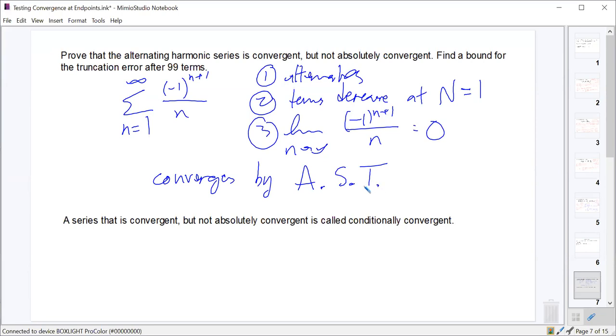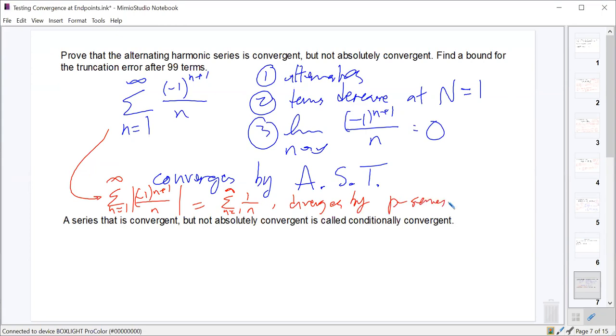If we were to take the absolute value of this series, what does that give us? That's just 1 over n. This diverges by the P-series test. And in fact, you can write on the AP test, if you use 1 over n, you can say it diverges by the P-series test, or you can just say it's the harmonic series which diverges. It's probably better to write P-series test, but you might get somebody that gets angry at you for that, tired on their last day of grading AP tests.